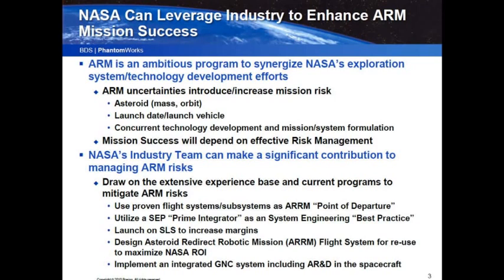Utilizing a prime integrator, if you will, to integrate the solar electric propulsion technologies into the mission, I think also has a lot of merit. You can leverage the experience that the industry partners have to get that system integrated and working right. A lot of best practices to bring to bear. Launching on SLS really increases your margins. Increased margin increases your ability to handle unforeseen circumstances and reduces your risk.